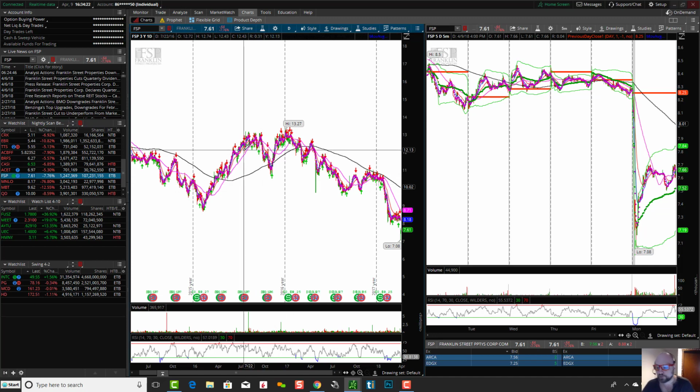Or if you don't like shorting or you have trouble with a broker with shorting, you can always dip buy, right? Buy at support levels when a stock falls to support levels and then use those moving average lines in other areas as resistance. So if you don't like to short, you could always do that. Dip buy.